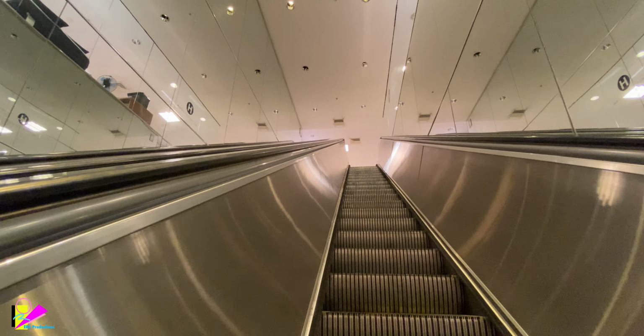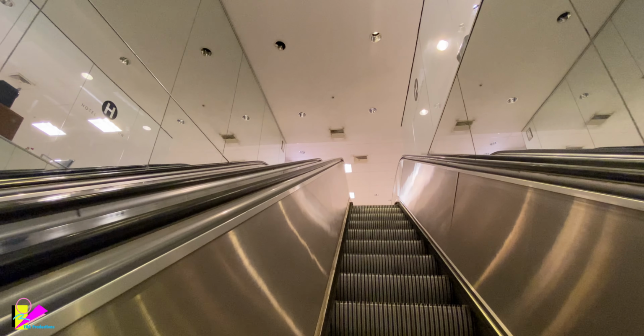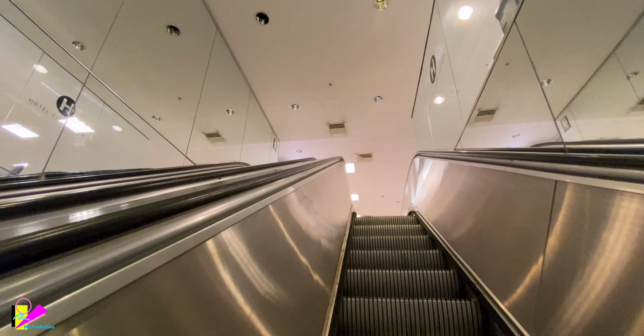I'll be real with y'all, this is one of the coolest escalator bays I've seen inside of a department store.